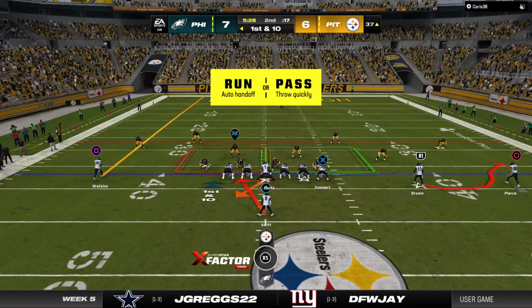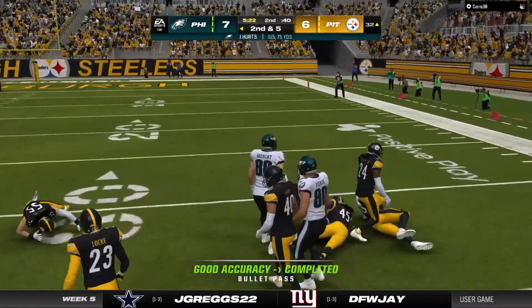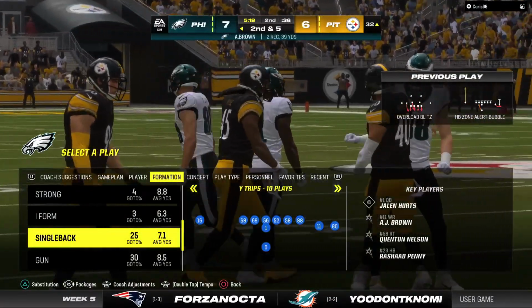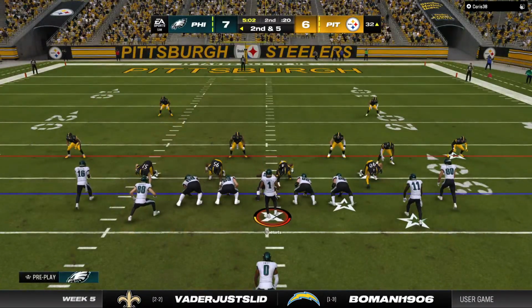Yeah, I love that, the nickel look. 5 DBs. But what also happens then? You take a big body off the field in order to insert that guy. So you're taking a big off for a little. And oftentimes you can run the football effectively against that defense. So 5 yards here, 5 on the play. And it'll be second down.